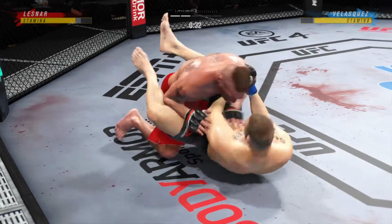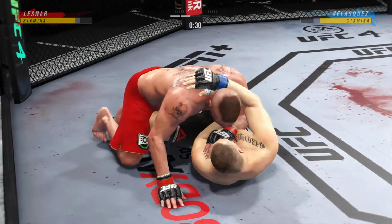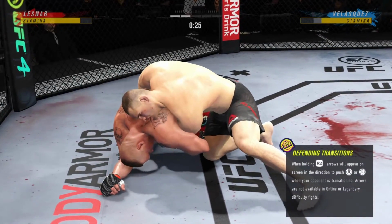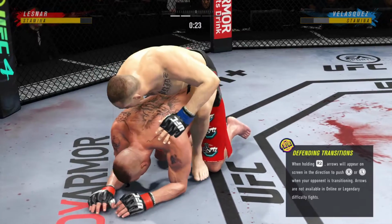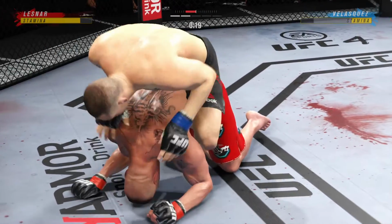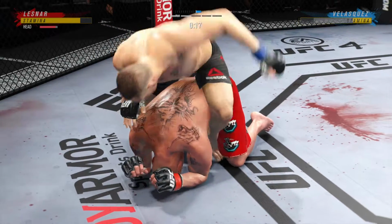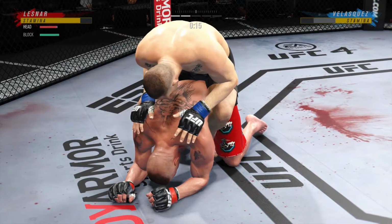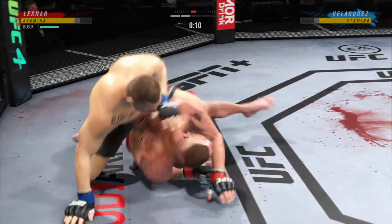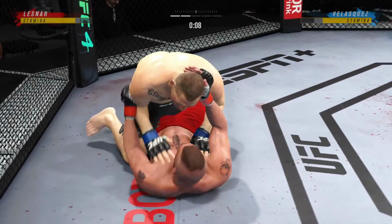All right, has the guard closed here. He's trying to control posture here. Now trying to hip escape. He's just trying to move out of this position off the bottom. Back mount now. 20 seconds left. All right, half guard position here. We'll see what he can do with it.